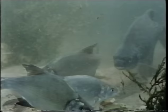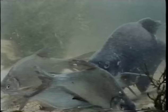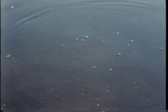It feeds almost entirely on the bottom, and because it has this very deep shape with a small head, it tilts, and then it stands on its head to feed. When it feeds, grabbing in the bottom, it sends clouds of little bubbles up to break at the surface.